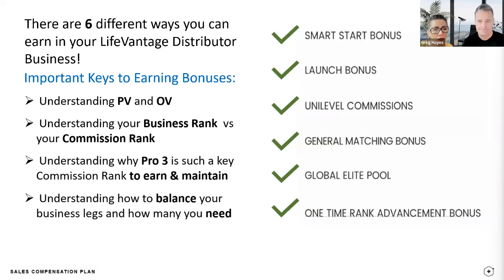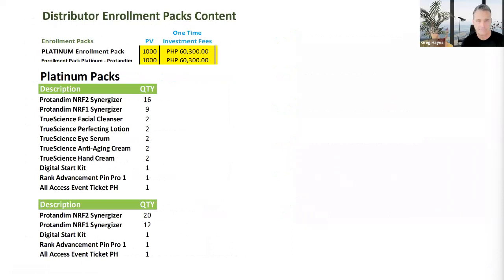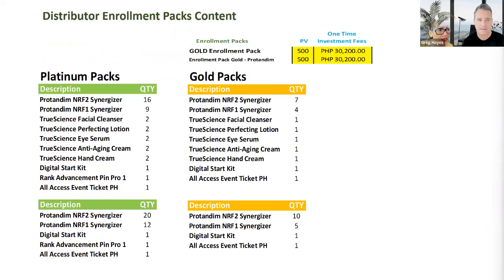These are the various types of distributor enrollment pack contents. We have platinum packs. You have two choices, whether all Pro Tandem or the combination. The platinum pack is a 60,300 peso one-time enrollment fee, but you will receive 100,000 plus worth of products. So you get the best value. Second are the gold enrollment packs, which is 30,200 pesos, but you will be receiving 50,000 worth of products, and that is 500 PV, personal volume. The platinum pack is 1,000 personal volume.